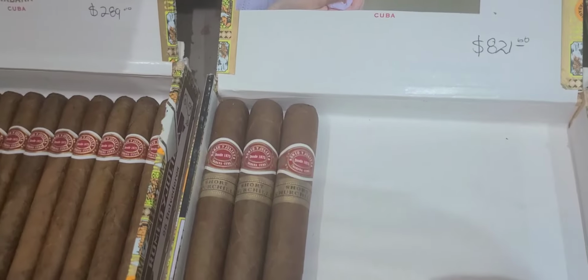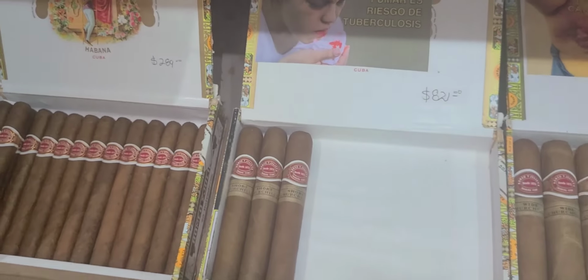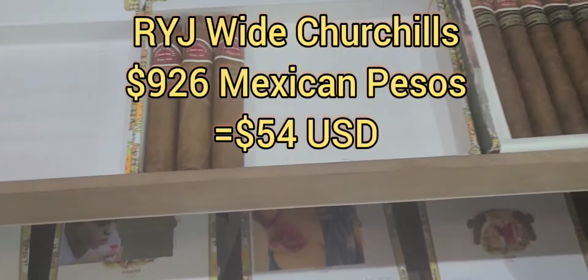So let's take a look. Here's the other Romeo y Julieta. ¿Qué es estos? White Churchill. Oh, the White Churchills, okay. So the White Churchills, and these are 926 pesos, which comes out to about $48.